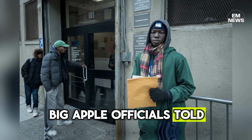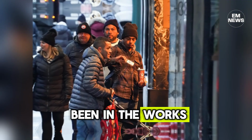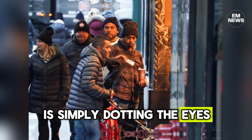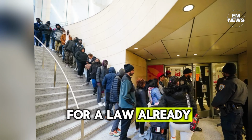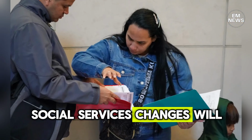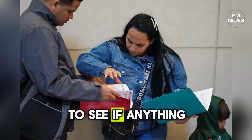Big Apple officials told the Post that the changes had been in the works for some time and that the recent public posting of the new rules is simply dotting the I's and crossing the T's for a law already in place thanks to the City Council. A public hearing on the social services changes will be held March 28th to see if anything needs to be tweaked, officials said.